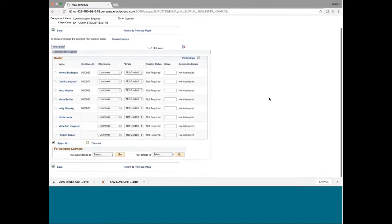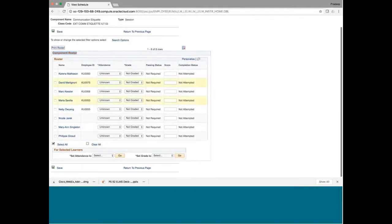Okay, thank you. So again, this is the roster page, and the information: name, employee ID, attendance, grade, passing status, score, and completion status can be updated by the instructor. They can do it individually or by group. If they want to do it by group, they just click select all, set the attendance status and the grade they want to give, click go, and save it.